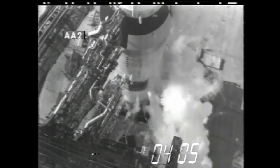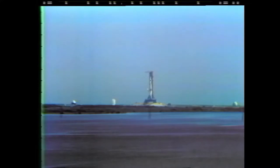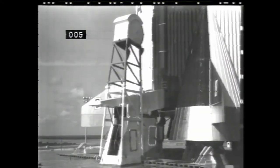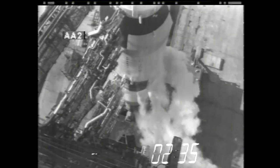Real smooth countdown. We passed the 50-second mark. Power transfer is complete. We're on internal power with the launch vehicle at this time. 40 seconds away from the Apollo 11 liftoff. All the second stage tanks now pressurized. We are still go with Apollo 11.